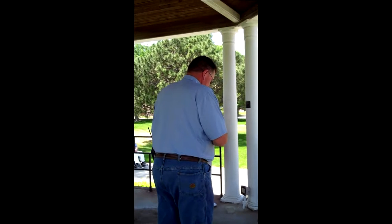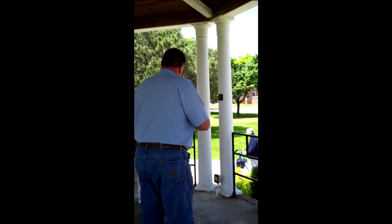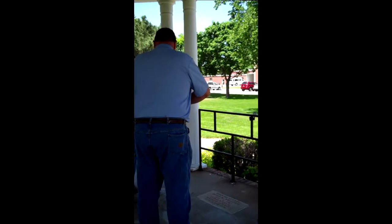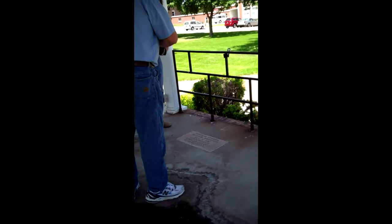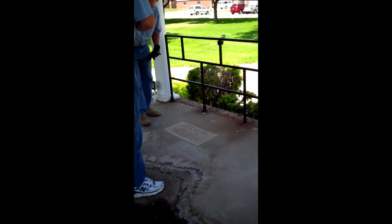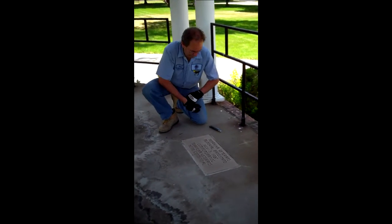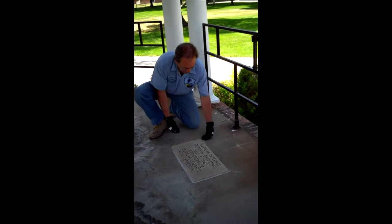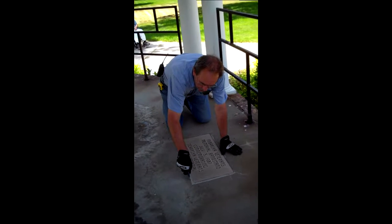This is George Burgess. He's our maintenance manager, and he is going to determine how best to retrieve the time capsule. They think they're going to do it with just a little cutting tool, like when you cut carpet. So here we go.